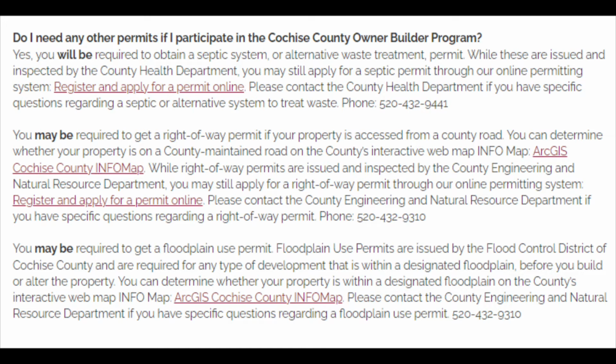So there's 3 permits that you're going to want to consider. And then there's a 4th that actually we're not considering, we're actually using it, or trying to. So there's 3 permits that are for sure that you're going to want to look at.